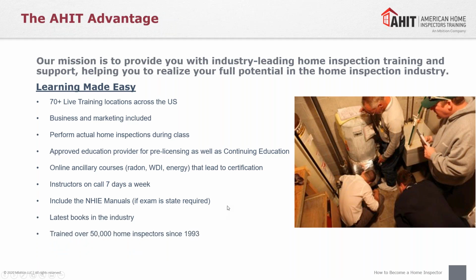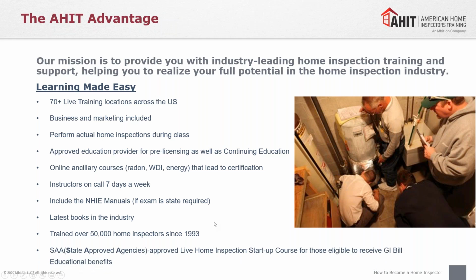And we do have the latest books in the industry. We've been around since 1993, and we have over 50,000 graduates. That's something you should be asking when you're researching other companies: how long have you been in business? How many home inspectors have you trained? Do you have actual home inspectors that are on call?